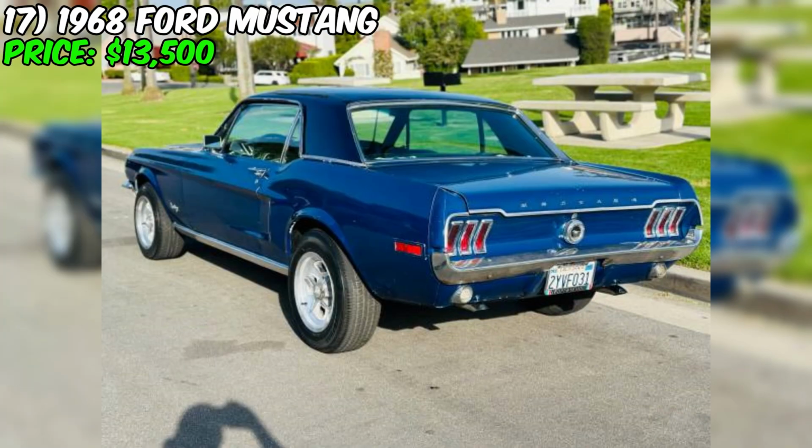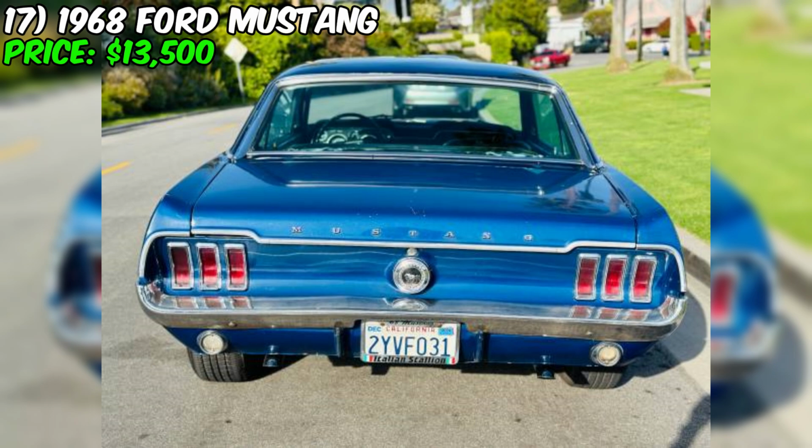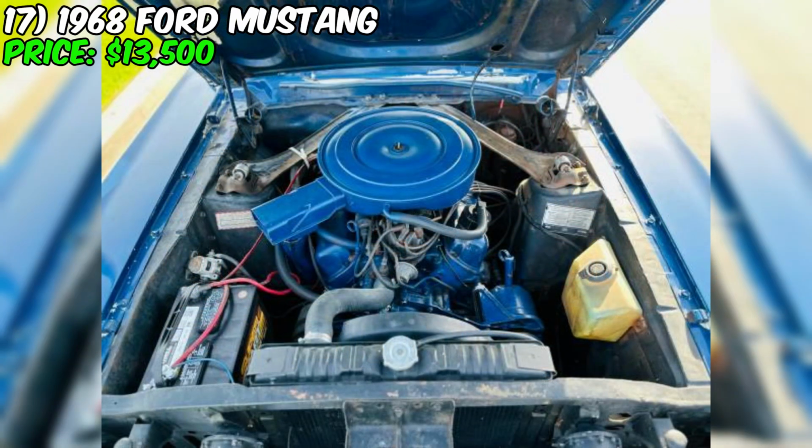17. I just stumbled across a 1968 Ford Mustang on Craigslist, and let me tell you, this pony is ready to gallop into your heart. The seller is asking $13,500 or best offer for this classic beauty, and based on the description, it might just be worth every penny.